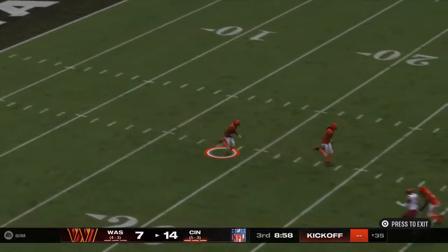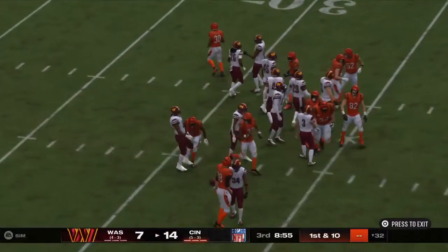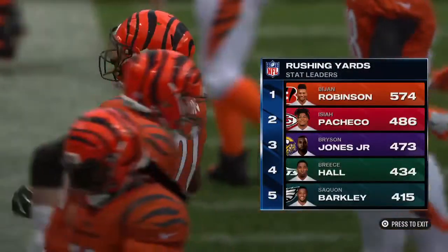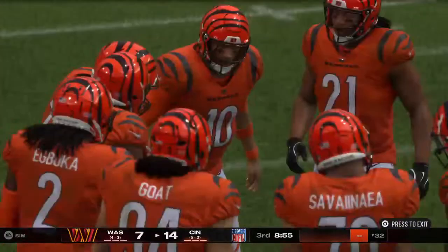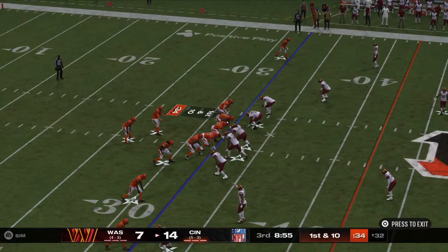Returning it from the 4. He's got a lane up past the 30. And he gets across the 30 before he's brought down. The Bengals and running back Bijan Robinson getting set to begin another drive. And he is the NFL leader in rushing yards as we work through November. He's hoping an excellent season can continue as such here.